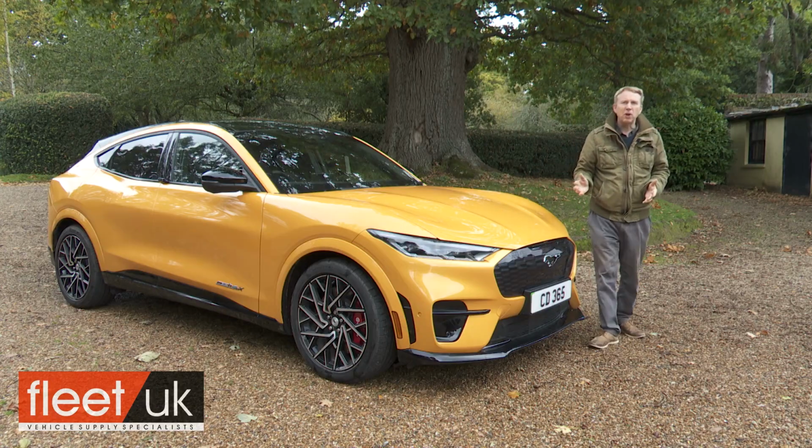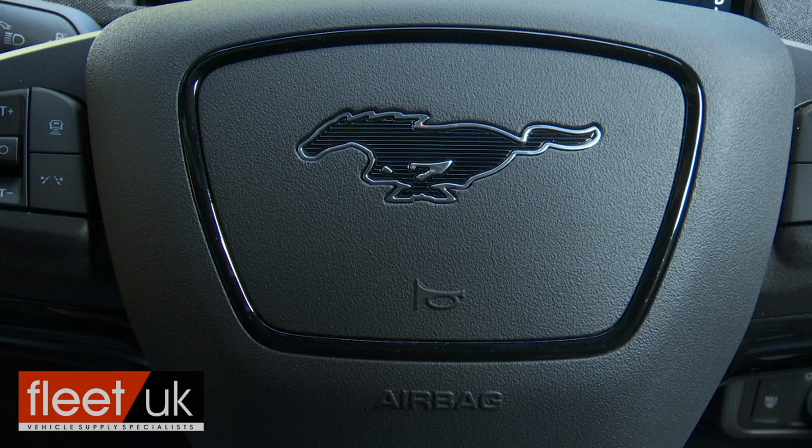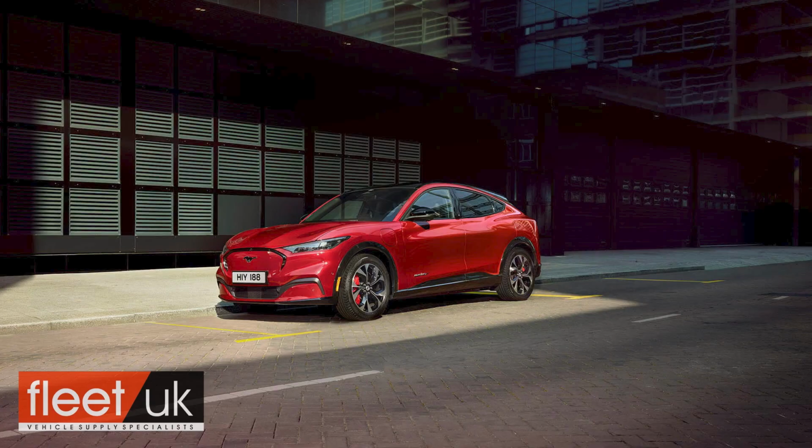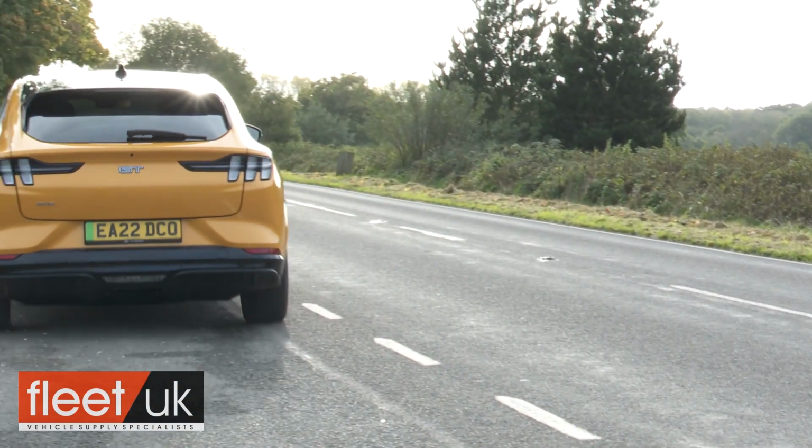Which leaves us, well, where? The Mach-E represents the future of Ford. The Mustang model line draws from its past. In its ordinary form, this car left us uncertain whether those two things really matched together. After trying this GT model though, we're that little bit more convinced.